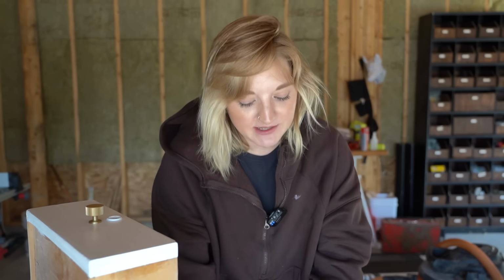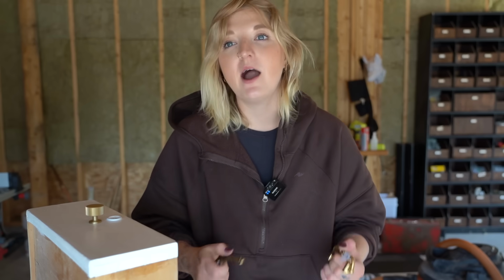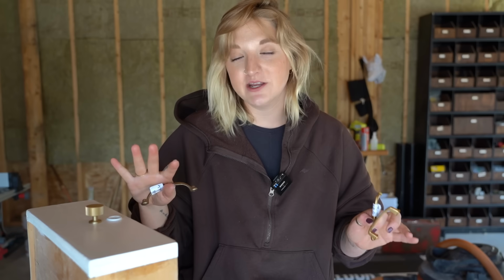And then we have the middle drawer, which I thought would be really fun to add kind of like an antique hardware piece. So I went to my local Restore. I always start at the Restore if I'm ever looking for unique hardware. It is the best place to find hardware.